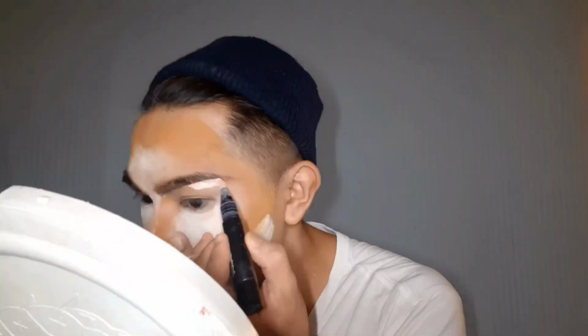To perfect the brow, to make it nice and crisp, I'm gonna take MAC Prep and Prime Concealer in the shade Medium. Now that we have perfected the brows, I'm gonna move on to eyeshadow. Also, I used concealer to give me a nice base for eyeshadow.